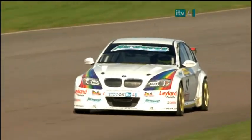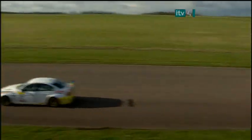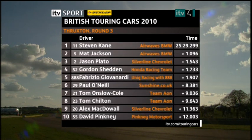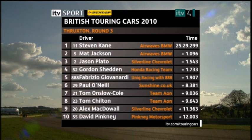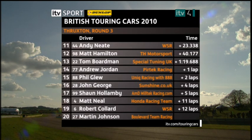So Shedden, he'll be relatively happy with that 4th place. I think Giovanardi, more useful points with the reverse grid, starting in 5th place, finishing in 5th place, and Paul O'Neill rounding off what has been a very good weekend for sunshine.co.uk, suitably enough, finishing in 6th. Confirmation of that then, Stephen Kane leading home in Airwaves, BMW 1-2, Plato in 3rd, then Shedden and Giovanardi. O'Neill in 6th. Tom Onslow-Cole stayed ahead of teammate Tom Chilton in the Ford Focus for 7th and 8th. Alex McDowell was 9th, and in 10th place it was Dave Pinkney. Outside the points, Andy Needs and Matt Hamilton, then Tom Boardman and Andrew Jordan.